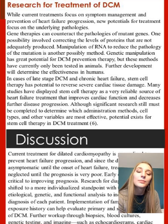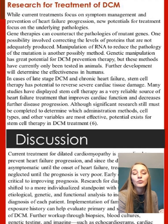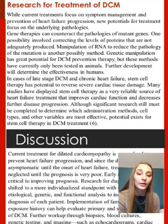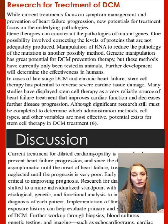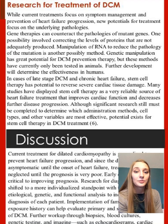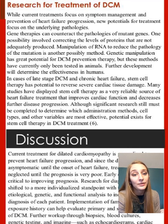For those people in late-stage DCM, where they're essentially undergoing chronic heart failure, stem cell therapy is potentially an option for them to reverse the effects of the cardiac tissue damage. Many studies have displayed that stem cell therapy could be a very reliable source of heart failure treatment that improves cardiac function and decreases further disease progression.